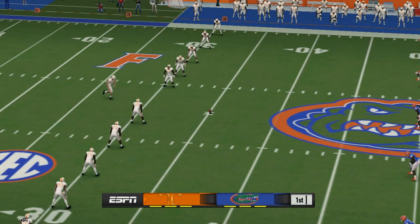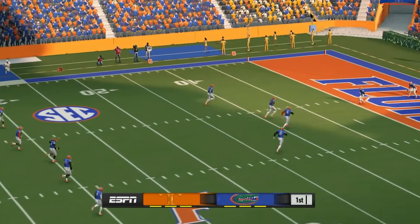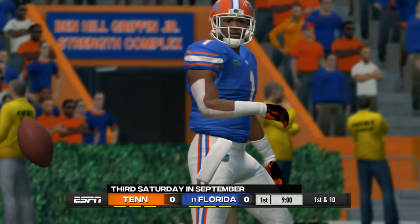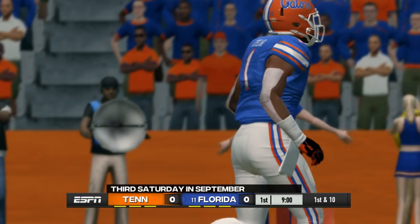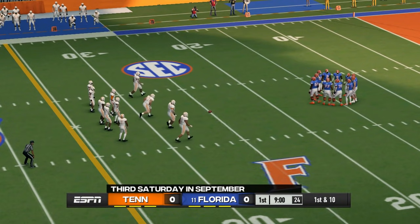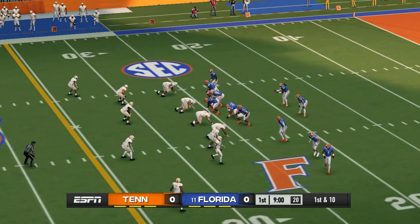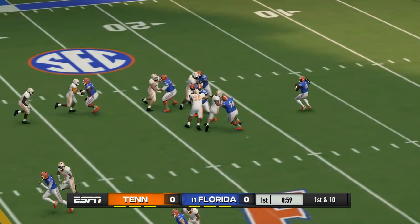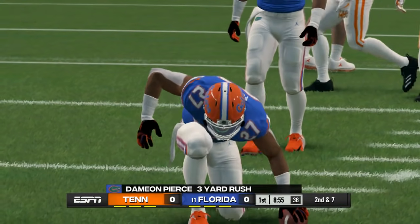Tennessee is getting fired up down there as they get ready to boot this opening kickoff. He sends this one deep, and it goes into the end zone, down for a touchback. So let's see what the offense can do as they come out onto the field. He gets out to about the 28-yard line.